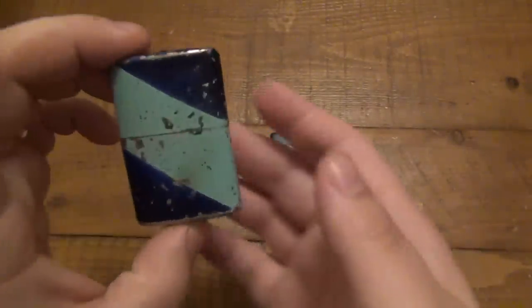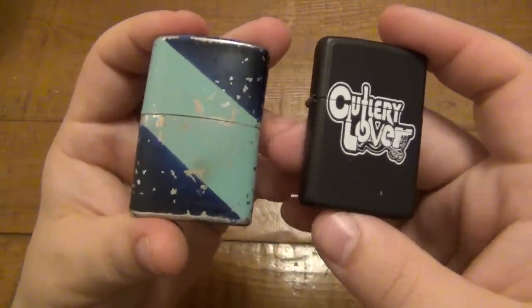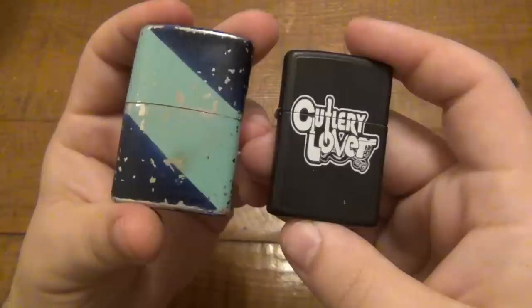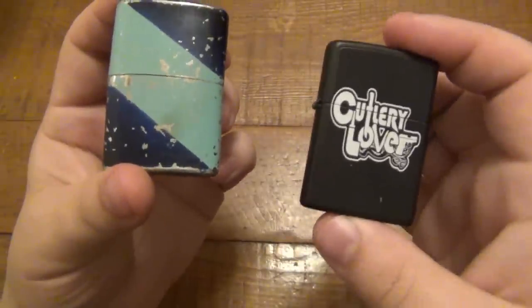What's going on, guys? So today I want to do a video on this. This is probably the most important piece of Zippo history. And I'm going to tell you the story of the Zippo history, which most people don't know. If you're a collector, you probably do, but even collectors oftentimes don't know about this particular piece of history. This is why this exists.